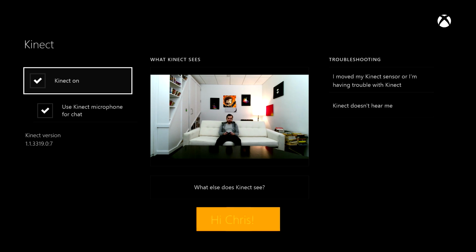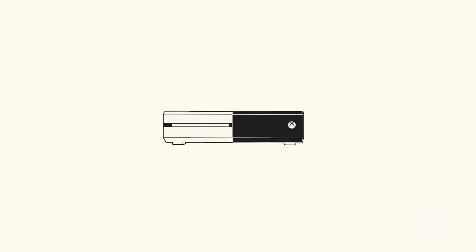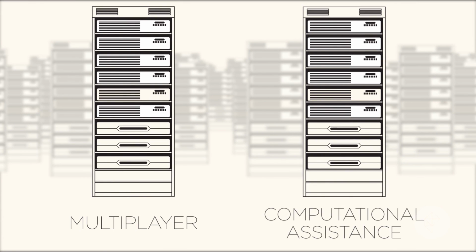It feels futuristic in a way that little else about the next console generation has so far. Xbox Live has long been a competitive advantage for Microsoft. In order to keep that advantage on Xbox One, Microsoft has embraced the cloud. A reported 300,000 servers have been dedicated to supporting everything from multiplayer to computational assistance.